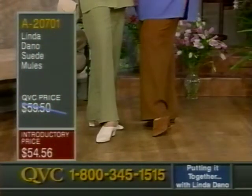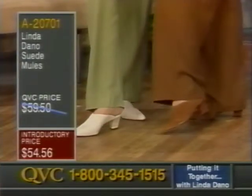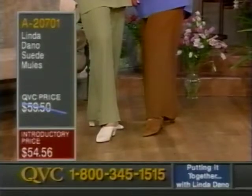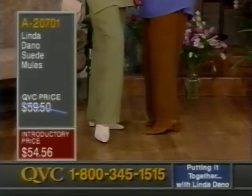A 20701, Linda's suede mules, marvelous shoes, so comfortable. $54.56, and these are a 20701. They come in all sizes, 6 through 11, including half sizes up to 9.5.